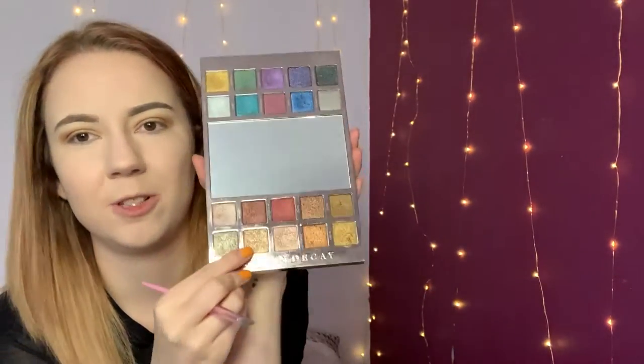And then I used a flat brush. The only one I can find is bright green still from my last video. I'm using Maiden from the Heavy Metals palette, which is this one here, and I'm just packing that on my lid. These are so crumbly when you use a brush. There we go. And I never put anything on my lower lash line, so that's eyeshadow done.